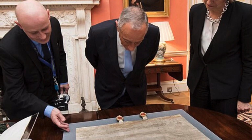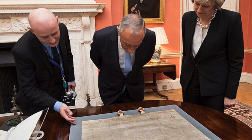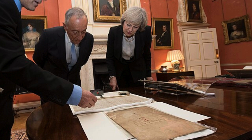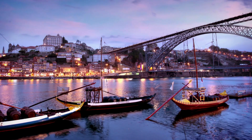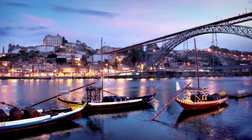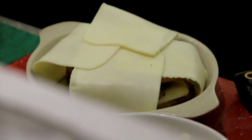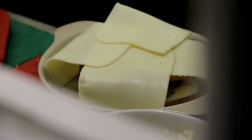Porto has long-standing ties with England due to the Treaty of Windsor signed in 1386, which established a close alliance between Portugal and England. These ties were further solidified through the export of port wine, which became extremely popular in Britain. Porto is famous for creating one of Portugal's most indulgent dishes, the francesinha.